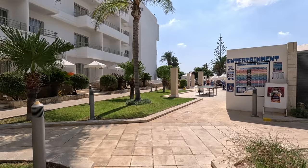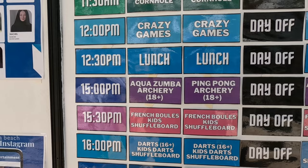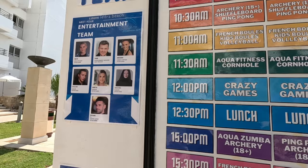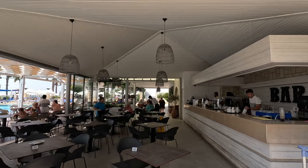More entertainment. There we are, the entertainment board. Well, it looks like there's quiz evenings and darts and lunch. French bowls, archery. It's all going on round here, guys. Wow, there's even an entertainment team. Right, let's carry on round. There's the ping pong. Look at this. The pool bar is undercover. And you can enjoy lunch here as well.